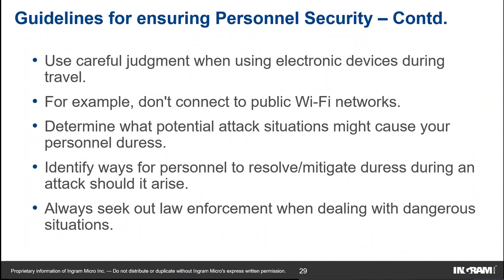And also ensure you are going to connect to the correct website. Ensure the secure lock is there when you visit banking websites or anything such, wherein your credentials will not be compromised that way. Also consider what a potential attack situation might cause in terms of personal duress, as in what will happen to you, and how you can escape out of that particular situation. Think of it that way.